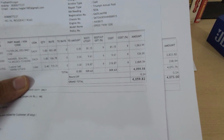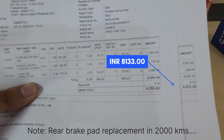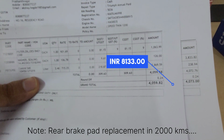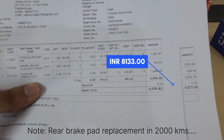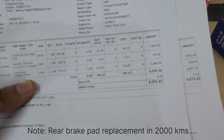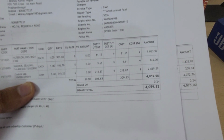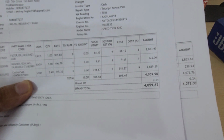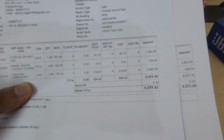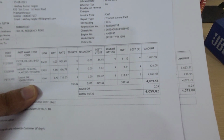So the total cost of the service comes to around 8,133 Indian rupees, which I believe is a fair and decent amount for the first service of a superbike, because as far as I've heard, the same superbike costs much more for others. But as I said, my usage is actually less compared to the others, and it has run only 5,000 kilometers. So this was the cost for me.